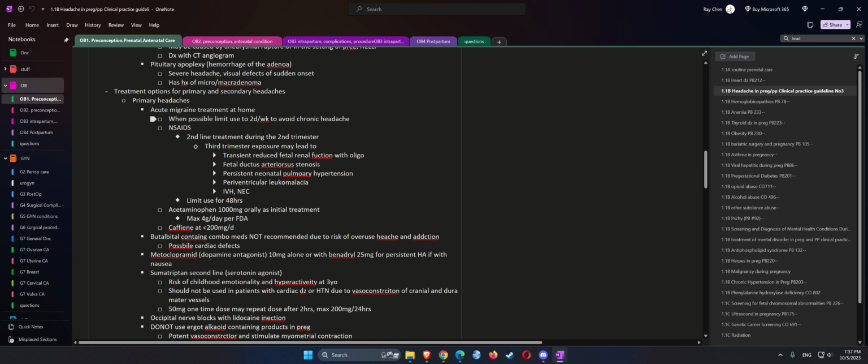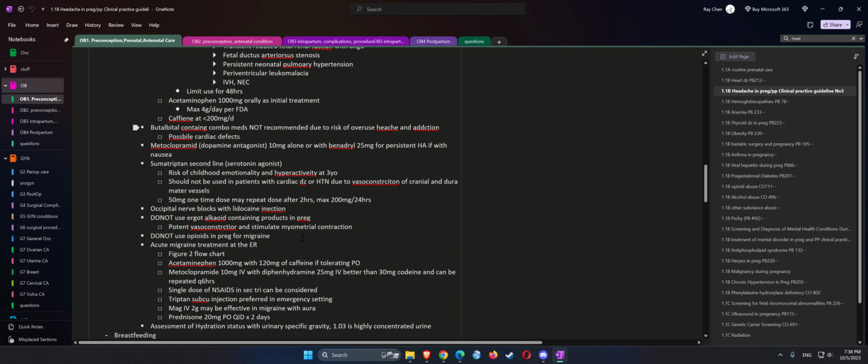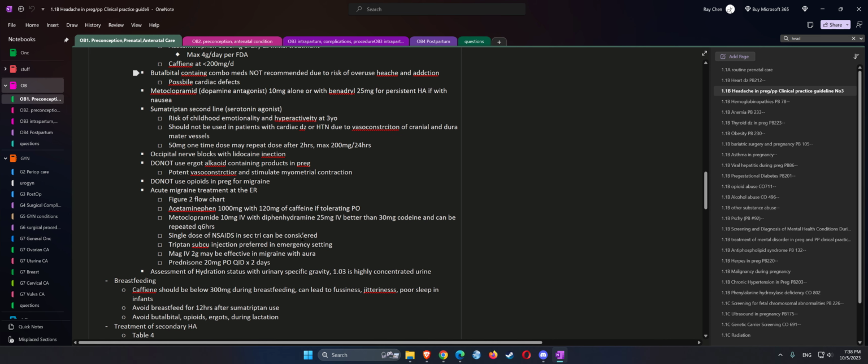So Tylenol, caffeine, and then you can also give Reglan, ten milligrams, alone or with Benadryl. I think I know this article. Does it also mention 1 gram of magnesium in an IV solution with Reglan and Benadryl? Yes, I think I read this article. Yeah, magnesium 2 gram, because that's something I do sometimes.